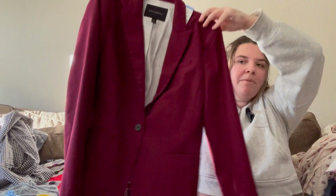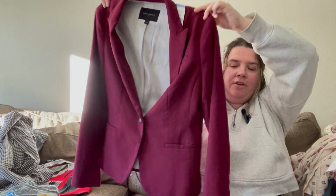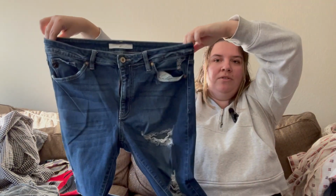Here's a blazer. This is a Banana Republic Factory blazer, but again, I liked the way it looked, and I liked this color, kind of a dark red maroon. Size 6, I think. Here's another pair of jeans, Ka-Can. I do like to sell Ka-Can. Even their skinnies will do pretty well.